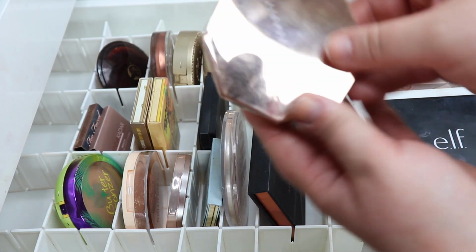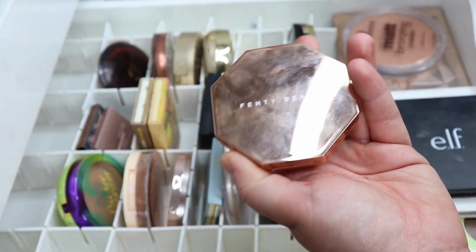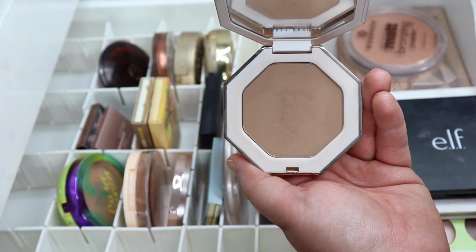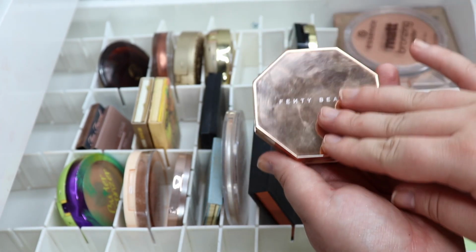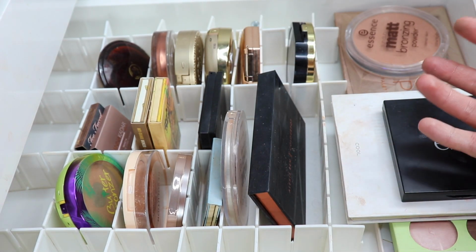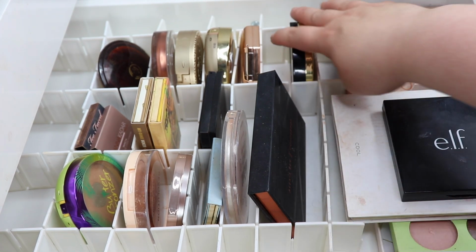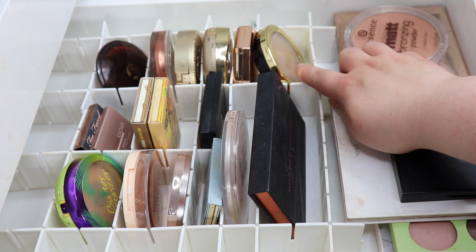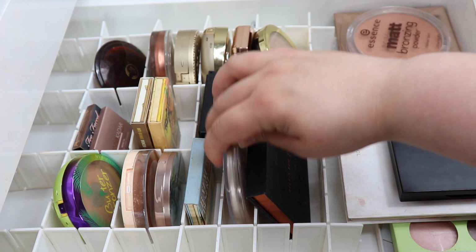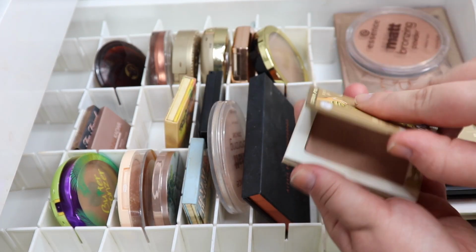Then we have this one, which is the Fenty one. Sorry for the dirt. I do like this one, but I'm not obsessed with it. It's not a bronzer I would repurchase. I would much rather repurchase my Jouer one, which is in my stash currently. The Milani one is way better in my personal opinion. The Essence one, I'm liking more. This one from The Balm, I'm liking even more.